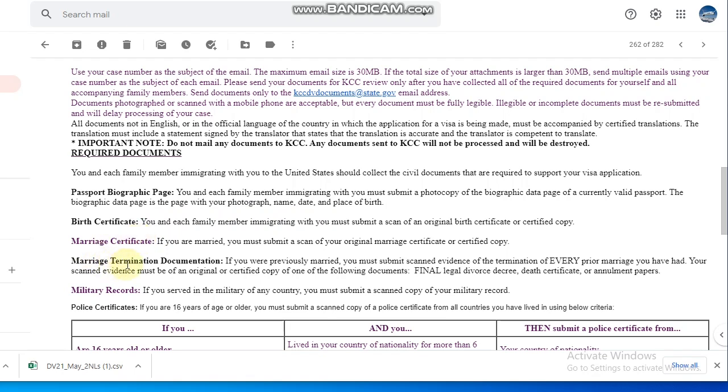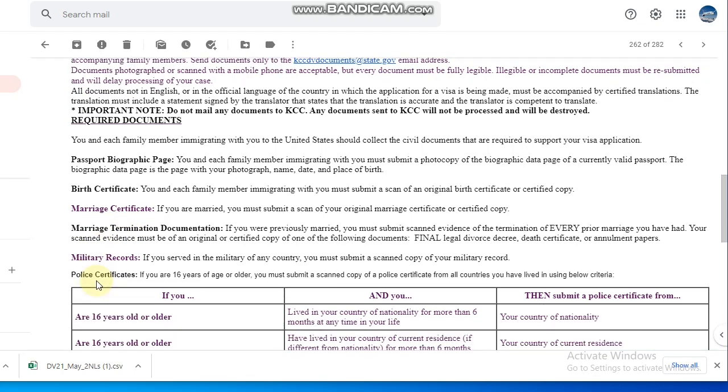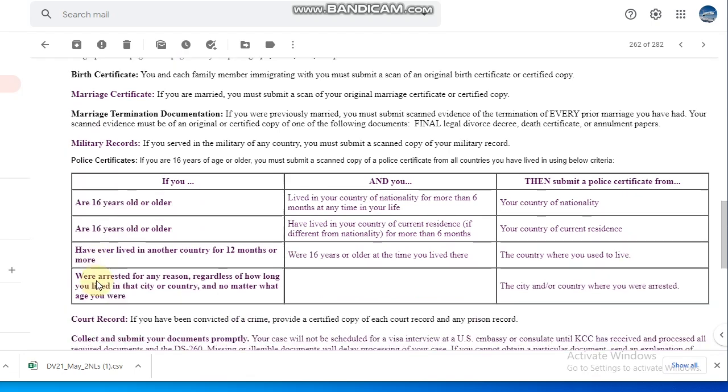Marriage termination applies to those who have terminated their marriage before and all that information. And bear in mind, if you have to submit such documents, you have to have some proof later on at the interview. Okay. Military records, if you have been in the military. If you haven't, then that does not apply to you.